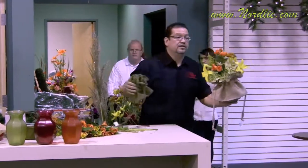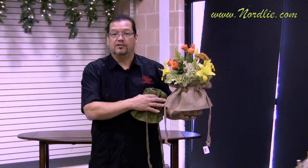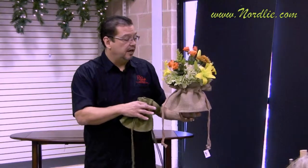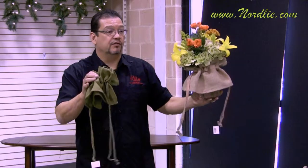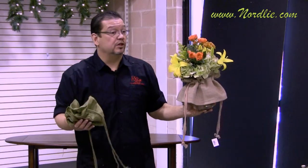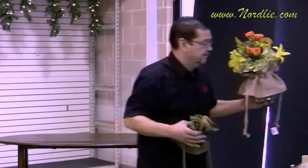Just something real quick and easy though. You take a simple, inexpensive vase. This vase we're selling on special right now for 99 cents for Sweetest Day. You don't have to worry about the colored glass or anything like that. You can just give it a quick cover with this burlap skirt. Or again, don't forget, the original intent was to use it for a bouquet. Put a bouquet in. Okay.